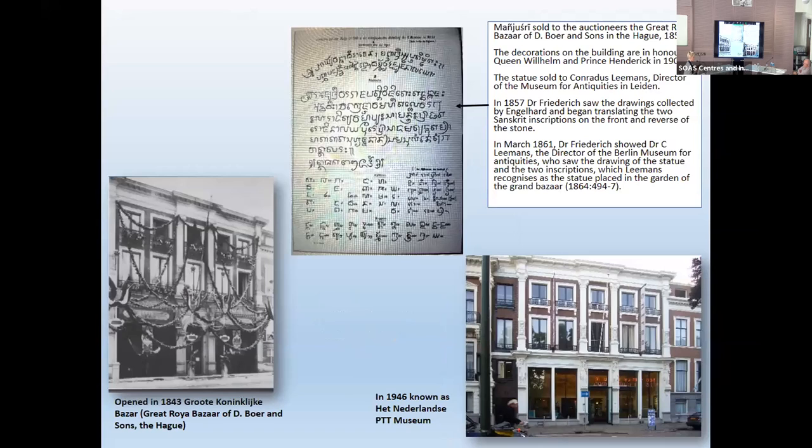Upon the death of Engelhard's sister, the statue, with the mediation from the Japanese magasin, along with her heirs, sold the Mañjuśrī to auctioneer's great royal bazaar of De Boer and Sons in The Hague in the 1850s. We see here in the photo that the decoration on the building are in the honor of Queen Willem and Prince Hedrick in 1901. And the building is the only photograph I find of it, 1946. It probably doesn't look like that now.